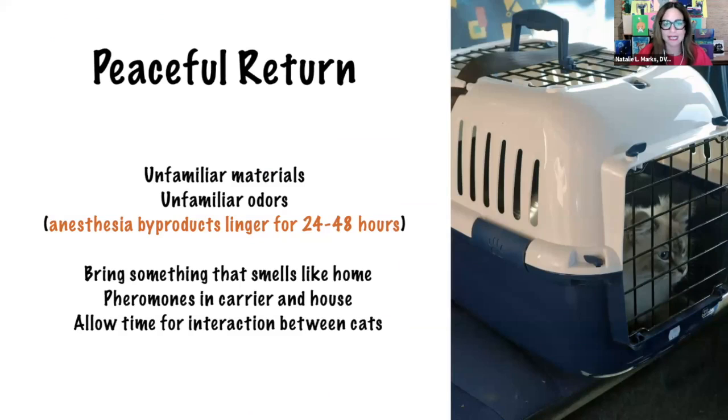But as important as the initial training is, it's also our responsibility to help with what I call the peaceful return, right? Because if it's great coming, but as soon as those cats get home they're very vocal in the car, and the cats at home do not accept these cats back into the home, that can be a stressor, and that's the last thing that caregiver remembers. So when the patients are with us in our hospital, even if it's just for an exam, but certainly for those that have procedural work, surgeries, dentistry, or are hospitalized, they start to be exposed to unfamiliar materials and unfamiliar odors. And remember, anesthesia byproducts linger with cats no matter what you use. I'm talking gas anesthetics for 24 to 48 hours. That can be detected by other cats in the home.